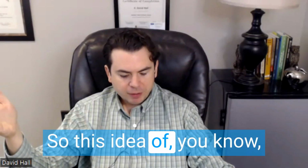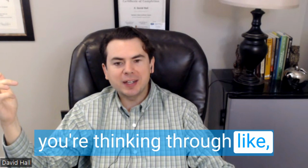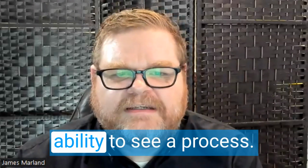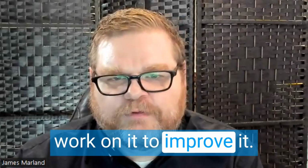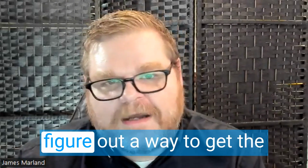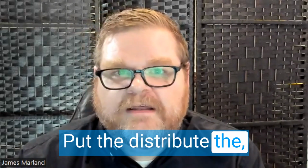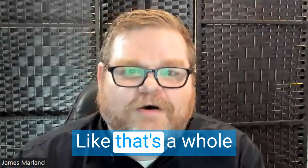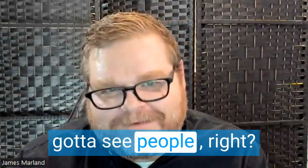Yeah, the system builder. So this idea of elegant design, elegant's such a nice word, but what does that mean to you as you're thinking through it? Is it kind of a streamlined process, I guess? Well, some of their key attributes is they have a natural ability to see a process. They can see the beginning, middle, and end, and then they work on it to improve it. So just an example, like an intake system, you have to figure out a way to get the calls, call people back, enter them into the system, distribute the appointments to the therapist, collect the money, charge the insurance company, and then reschedule. That's a whole system inside just the task of I've got to see people, right?